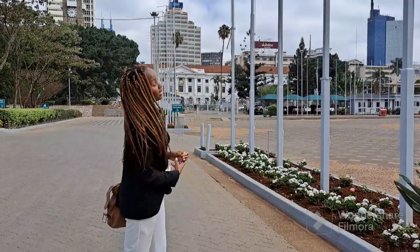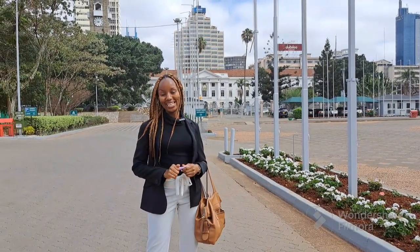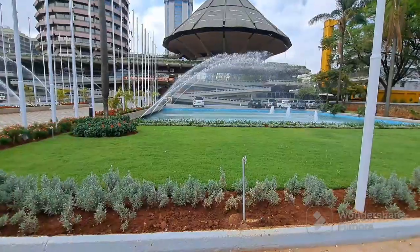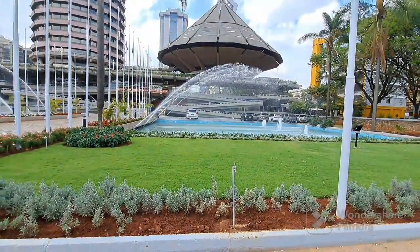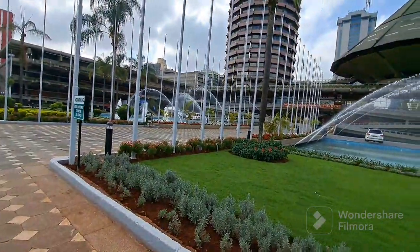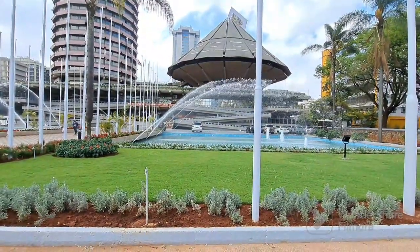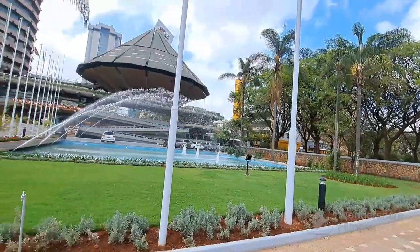That white building that you can see at the back is where the governor of Nairobi stays. And you know, Nairobi is the capital city of Kenya, so that is the office of the governor of Nairobi. One of the things that make KICC beautiful is the fountain. There is one that I'm going to show you. And KICC is one of those buildings that is not just beautiful on the outside, but it's also beautiful on the inside.